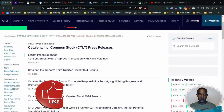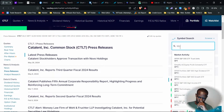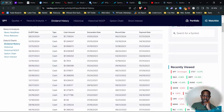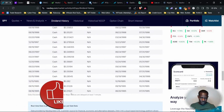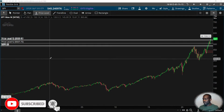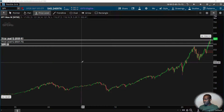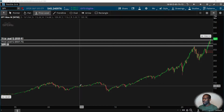Let me look up the dividend on the SPY. So let's say they had 1,000 shares. They're getting paid $1.75 per share. First of all, let's look back at 1995. They were not paying yet. When did they start? 2005 with 46 cents. So let's look at where 2005 was. Right about here, 2005, they start paying 46 cents, and you had 1,000 shares at, let's say, 120 of the SPY.